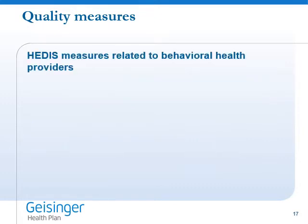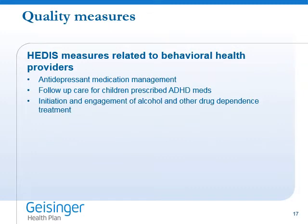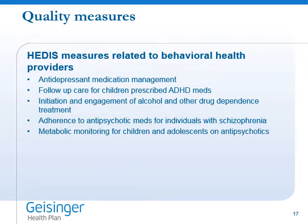The following HEDIS measures are specific to behavioral health providers: antidepressant medication management, follow-up care for children prescribed ADHD medications, initiation and engagement of alcohol and other drug dependence treatment, adherence to antipsychotic medications for individuals with schizophrenia, metabolic monitoring for children and adolescents on antipsychotics, follow-up after hospitalization for mental illness.